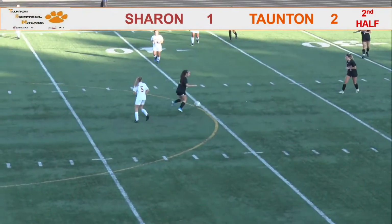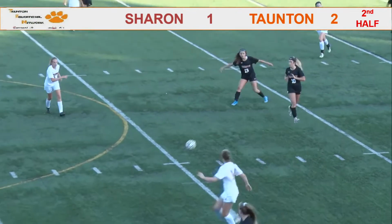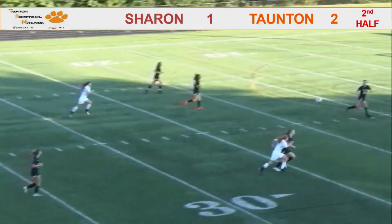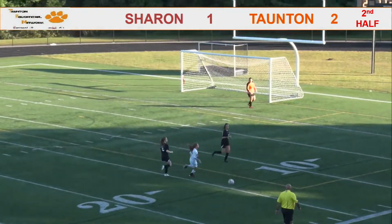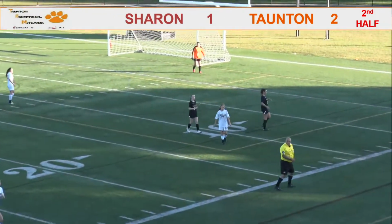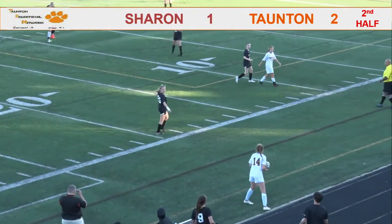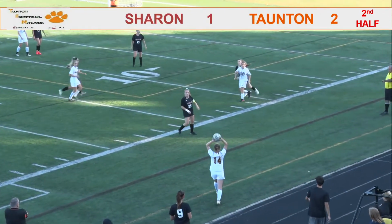Pass over number 13. Good save by there. Good defense by Sharon Eagles, shown right there. Makes a very quick stop. The pass. Kicked out of bounds by Taunton Tigers, back into Sharon Eagles' possession, as we pass the 15-minute mark for this half.